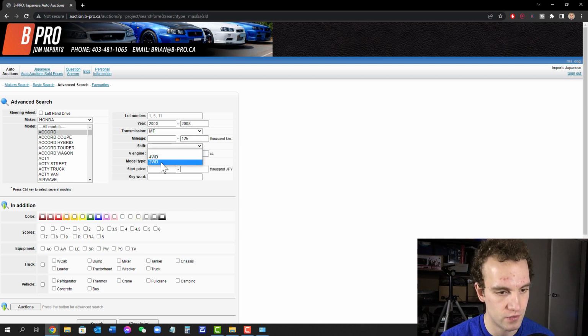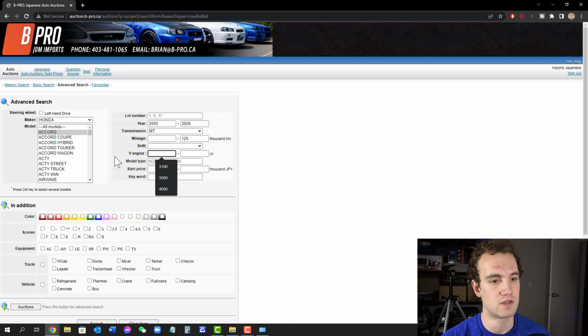Shift, they're all two-wheel drive, so I'll just leave that blank. Engine displacement, so this is the displacement of the engine. It'd be a 2-liter for the Honda Civics and Honda Accord Euro R.